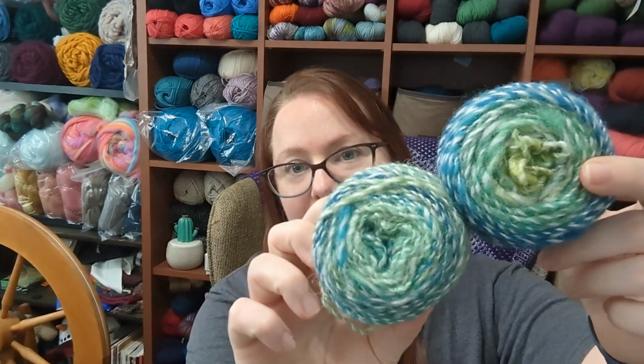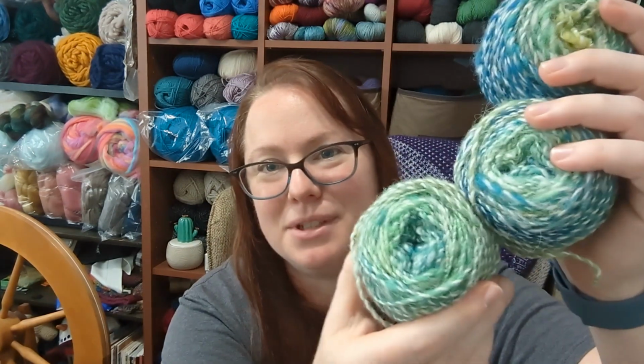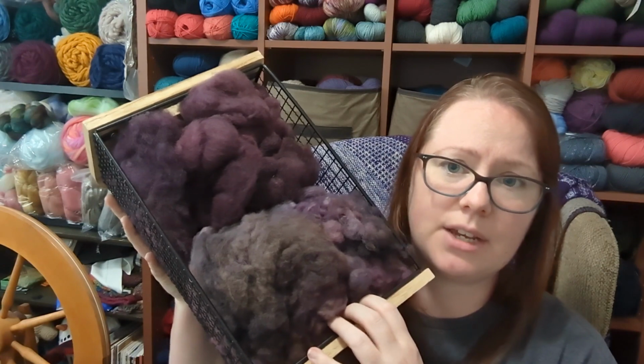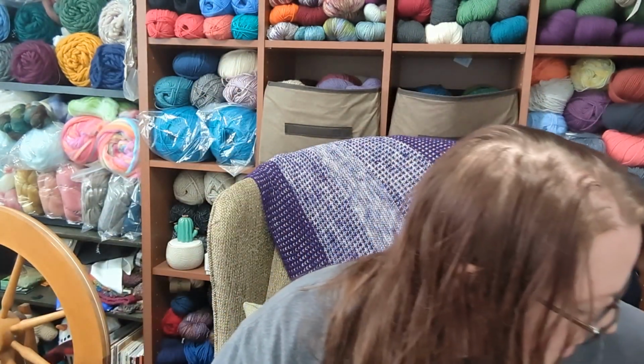One of the batches I dyed with blues and greens. And so I've got blues and greens throughout, and it's fantastic. Another batch I dyed with purple, and I've got it right here. Oops. I haven't spun it up yet, so it's just been sitting here in the craft room in this basket. But the blue-green one I decided I would spin up, and I plied it with this undyed.